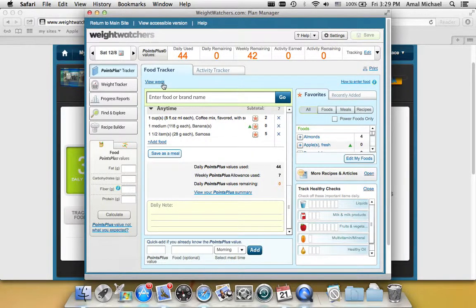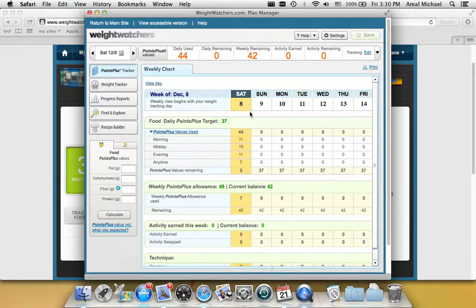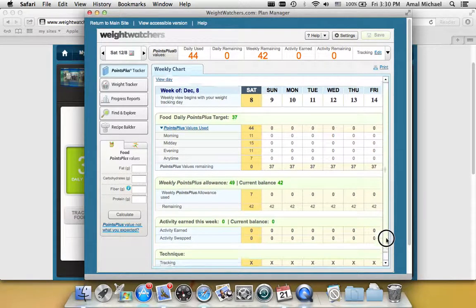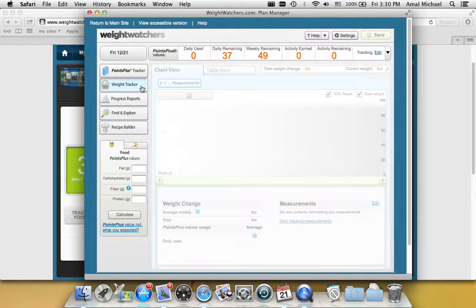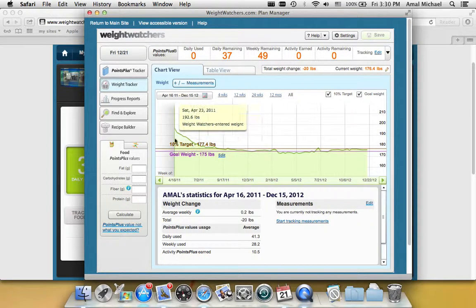And then towards the end it will tell you how well you tracked your points. My week is from Saturday to Friday. So it tells you every day how much food I ate, and so on. And once you do this every day, the theory is, if you track your food, you'll be able to manage it and you'll be able to lose weight. Then it gives a neat graph on how much weight you lost over the course of time. You see that I joined in April 2011. Until now I've lost a total of about 20 pounds. That's what happened with Weight Watchers.